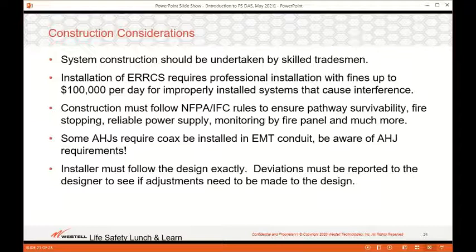It's also important that the installers follow the design as closely as possible. Changes to coax routing can impact the final performance, and the RF splitters must be installed exactly as shown on the plans.